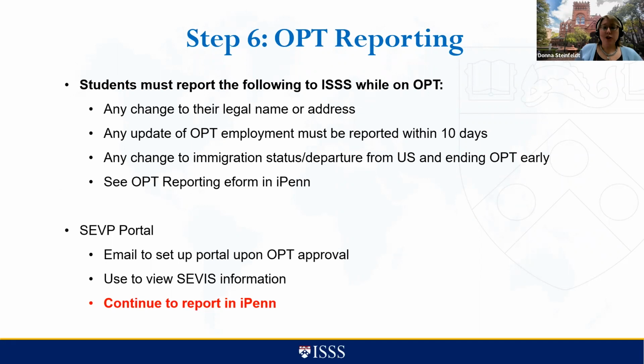There is another option to view. You want to always make sure you're doing IPEN, but the SEVP portal is also another option. And once your OPT is approved and usually closer to the start date, you're going to get an email to set that up. And it allows you to view the information and see this. You can make sure everything looks okay. But the key thing is that if you're locked out of the portal, we also have an e-form to request that to be reset. But the most important thing, as long as you're updating in IPEN, you're going to be fulfilling your immigration requirements.